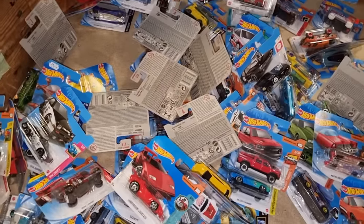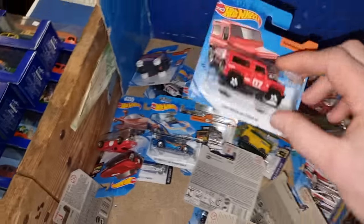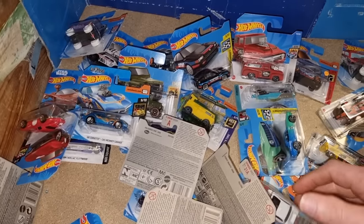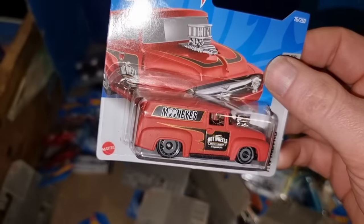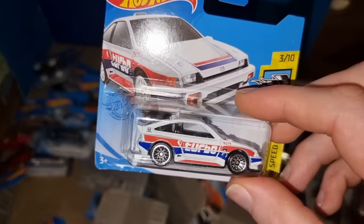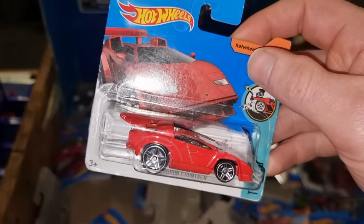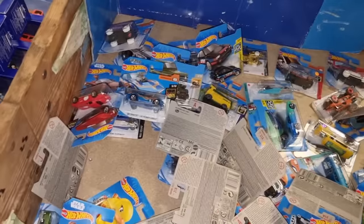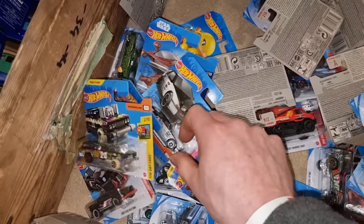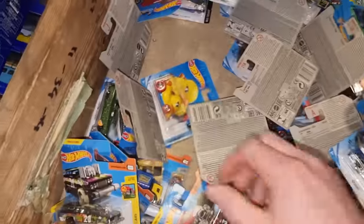Whoa, this guy has a lot of cool stuff. We still have the red Land Rover. Very collectible. The Moon Eyes truck, also a good one. This is a good one. Let's be honest, this is also a cool one.